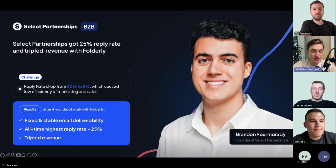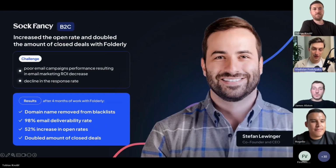Moving next to another case. B2C case, a fancy company. Basically, a good e-commerce store with poor email campaign performance, resulting in a decrease of ROI. With Folderly, they secured their domain reputation and mailbox reputation, and saw an increase from 10% open rates to 52% and more, and they doubled the amount of closed deals. We are speaking in numbers of a few million in closed deals, which is really good for an e-commerce store. Let's go next.